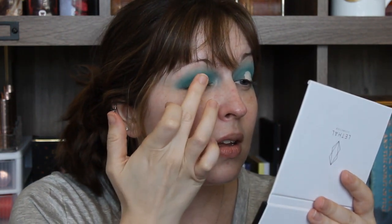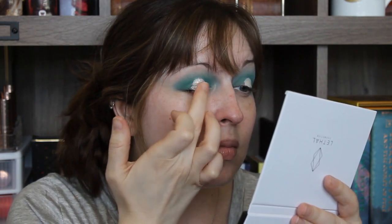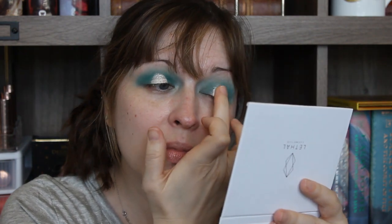Okay, I feel like that looks as even as it's going to look. And because this is a nice sticky base, I'm going to use my finger to apply that shimmer shade. That is so reflective. That is so reflective. That looks amazing.